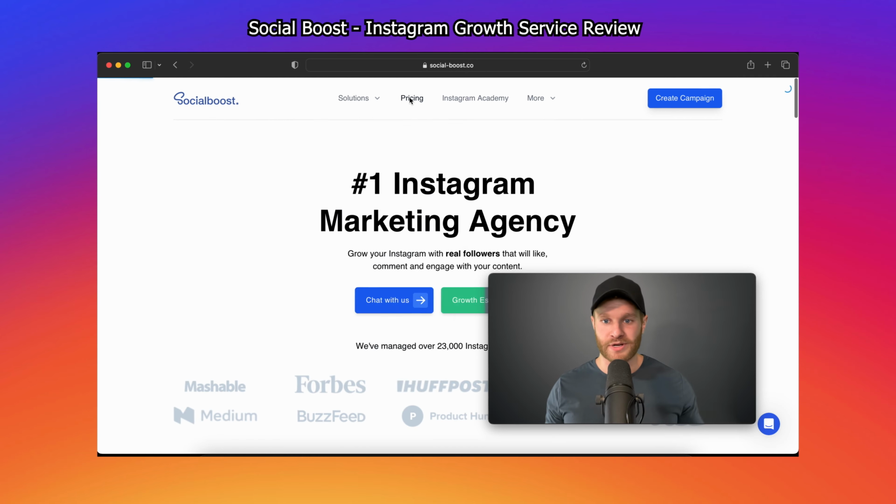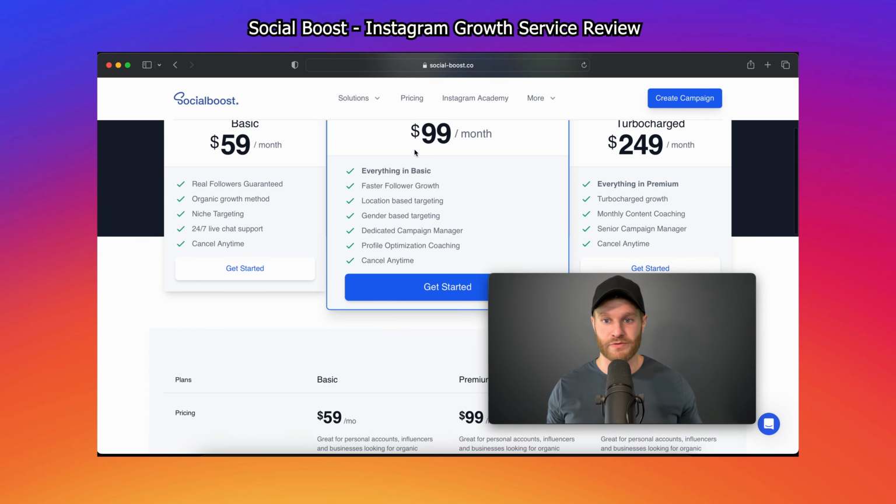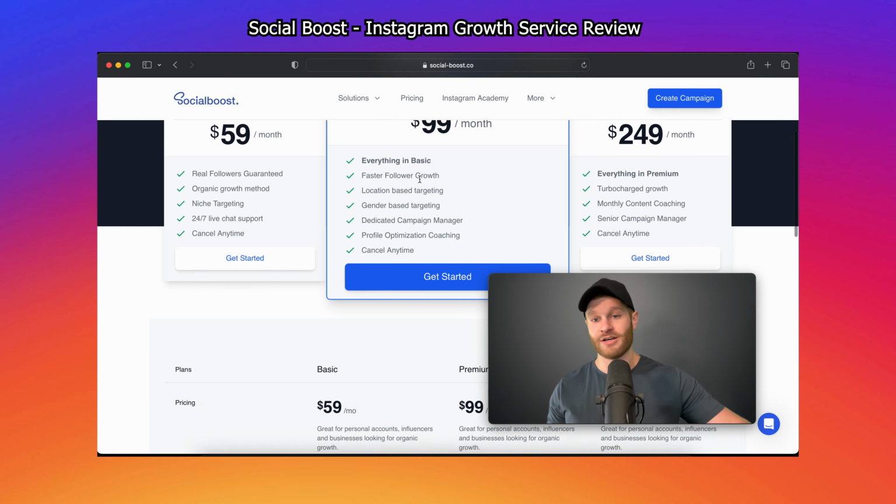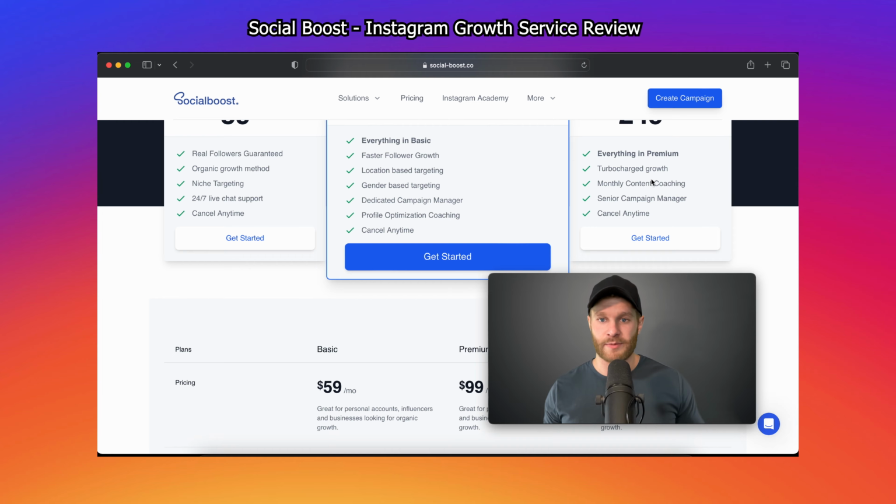If we go to the pricing page here for their $249 package, now it's not included in their $99 package. It's not included in their $59 package. For these reviews, I always try to evaluate their top specific package. And in their $249 package, they say monthly content coaching. So I do think there is some kind of acknowledgement here that you're not going to gain a lot of organic Instagram followers with bad content.